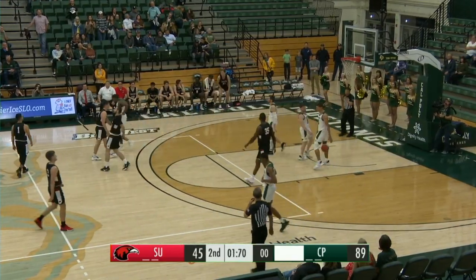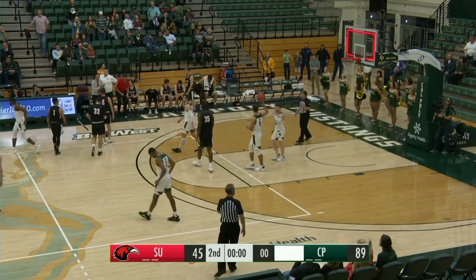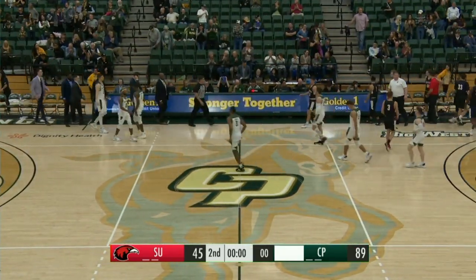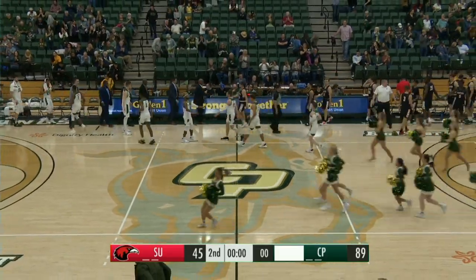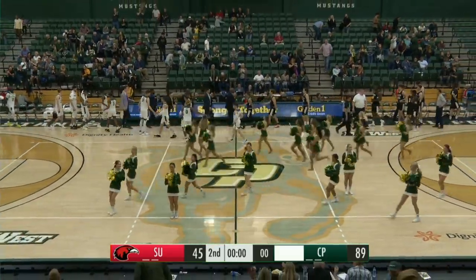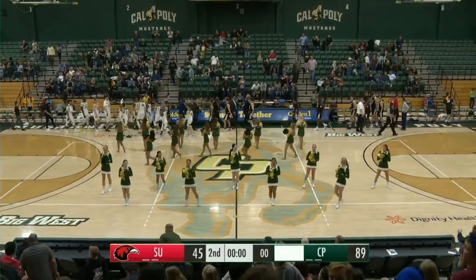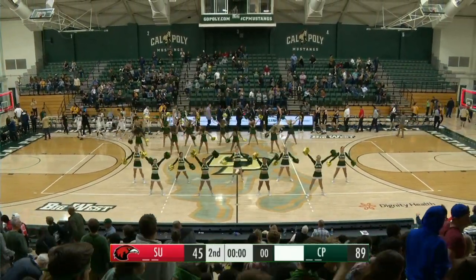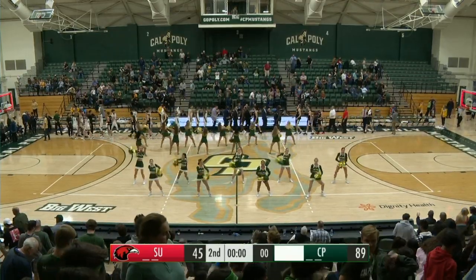Mark Crow has the rebound, and that will do it. The Cal Poly Mustangs pick up their first victory under John Smith, and they do it decisively tonight by a final score of 89-45 over NAIA Simpson University. The Mustangs win their home opener and will now hit the road for the next five games.